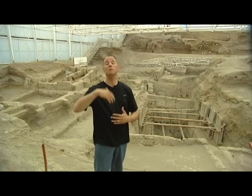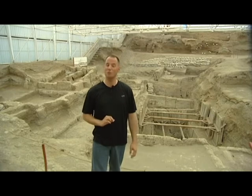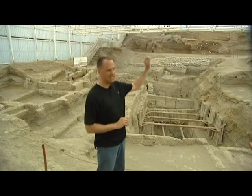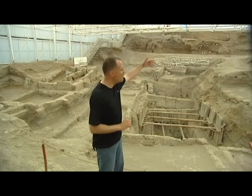At that point, excavation processes stopped and then were resumed by other archaeologists and anthropologists in 1993, continuing to this day. Every summer, teams of archaeologists and anthropologists come from all over the world to try to find more answers to previous questions about this ancient settlement, right here in Catalhoyuk.